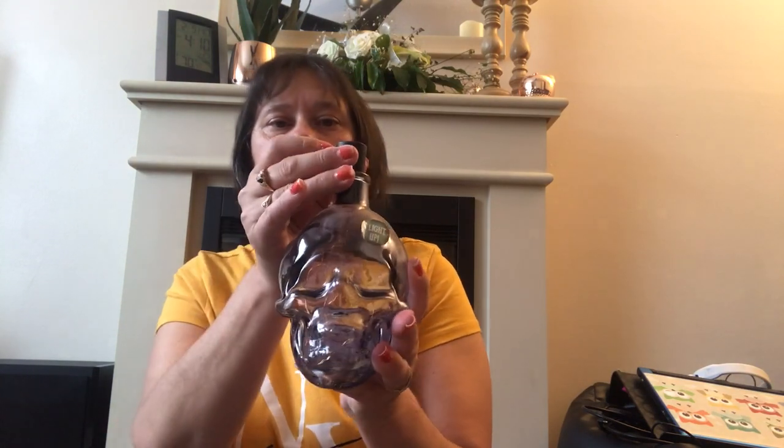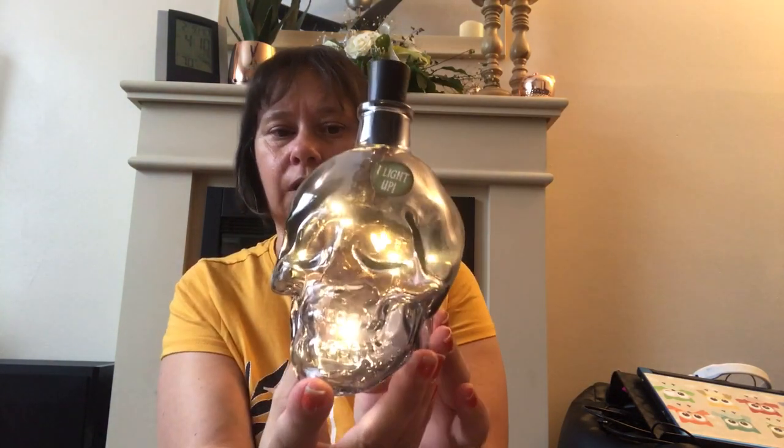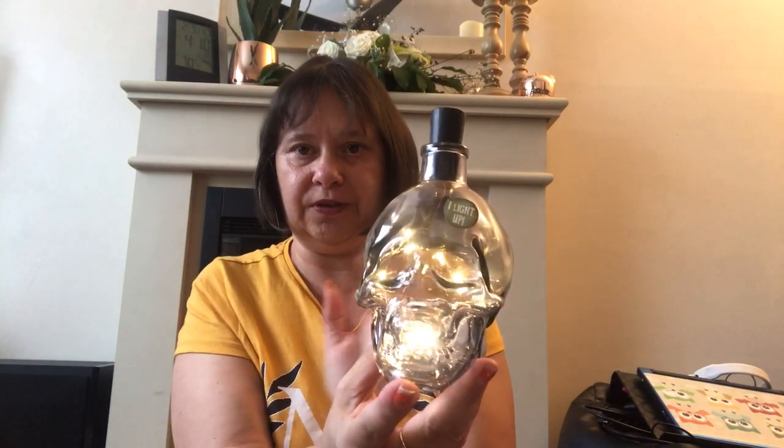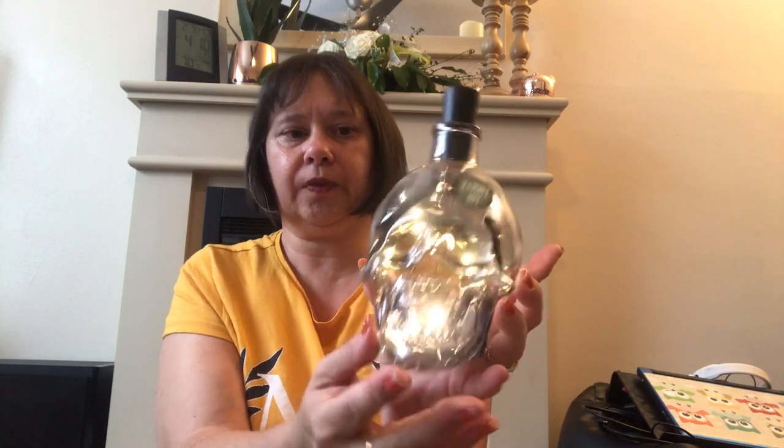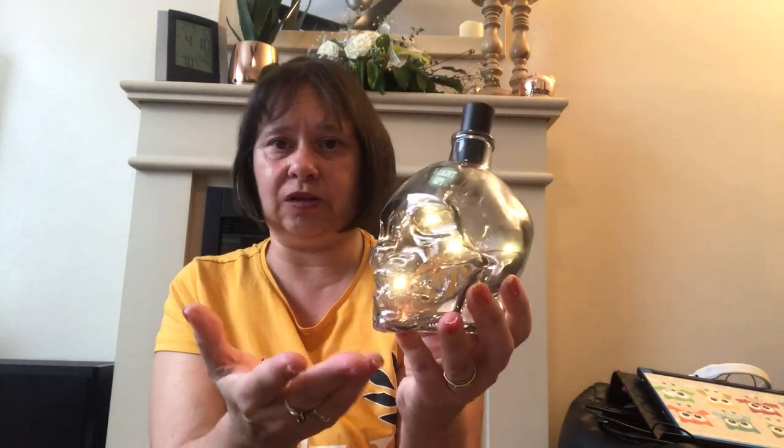Now, the last item I have actually bought, and I haven't even gone through my autumn decor yet, but this item, I'm not sure if they had it last year or whether it's new, and it is actually Halloween, is this skull, and it does light up. I was very tempted to buy a couple of these, because I think these will be nice. They may have had these last year. I don't remember seeing them, or whether they just didn't have them in the Poundland that I was in at the time.